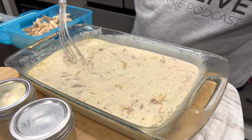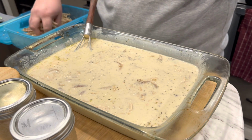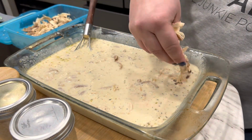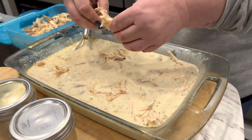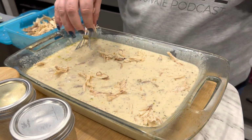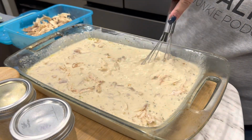I did forget to add that in this particular recipe, or on this particular night, I ended up topping this with some frozen broccoli just to add a little bit more veg into the dish. I don't typically, when I make this with pork, I don't add the broccoli, which is why I forgot to mention it.